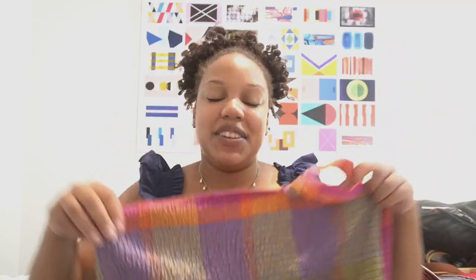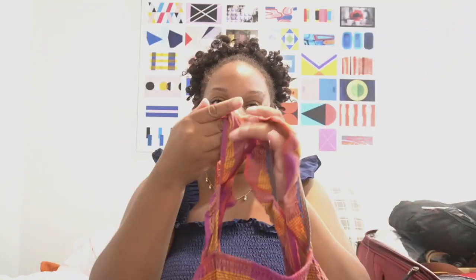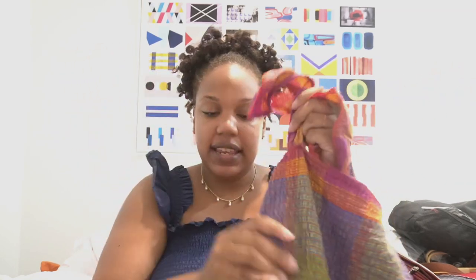All right, I fixed it, that's better. So yes, I love this dress. I think it's so preppy, but still cute. And it has this sort of ruffle detail on the shoulders, and it is completely smocked throughout. So very stretchy, especially if you have a larger bust like me. And I love this pattern, and it has pockets.